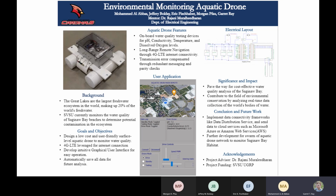A couple of features of the drone are onboard water quality testing devices that test for pH, conductivity, temperature, and dissolved oxygen levels in the water. Longer-range remote navigation is achieved through 4G LTE internet connection, and transmission error is compensated in this communication through redundant messaging and parity checks.